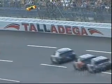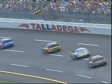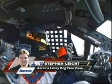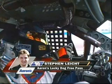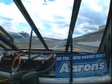Under yellow here at Talladega for the third time today. That puts the 90 car as our Aaron's Lucky Dog Free Pass Award winner. The 90 car, the City Financial Ford of Stephen Light, gets back on the lead lap as the Aaron's Lucky Dog Award winner under caution.